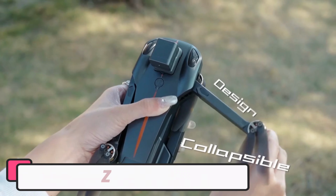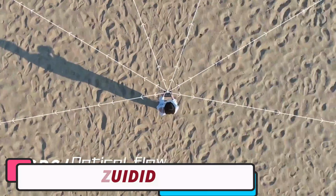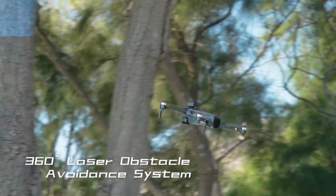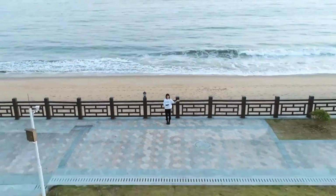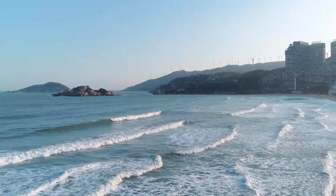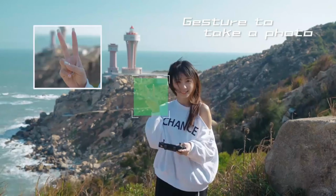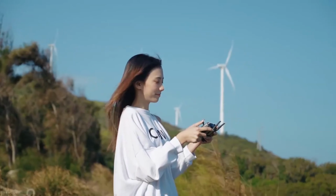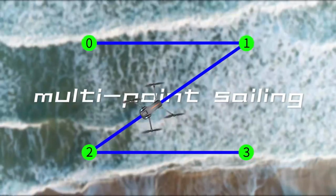Number 4. ZUIDID GPS Drone. The ZUIDID GPS drone is a lightweight, sturdy drone with impressive features that cater to both novice and experienced drone enthusiasts. Its high-resolution camera captures detailed and vibrant images and videos with electronic image stabilization for smooth footage, even in less than ideal conditions. The drone has a maximum flight time of 25 minutes, with dual-frequency operation enhancing signal strength and reliability. Its omnidirectional sensing system helps avoid obstacles in all directions, preventing collisions and ensuring a safe flight.